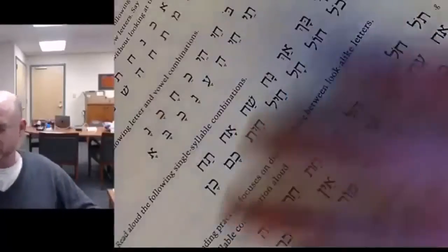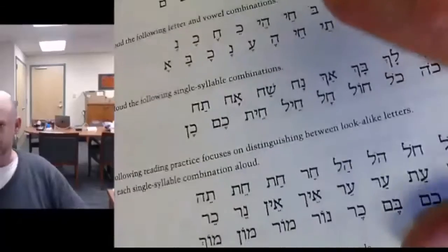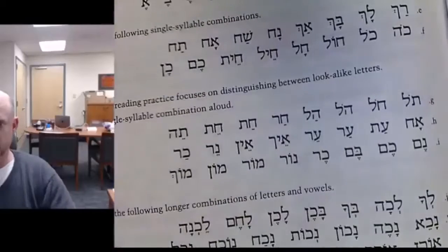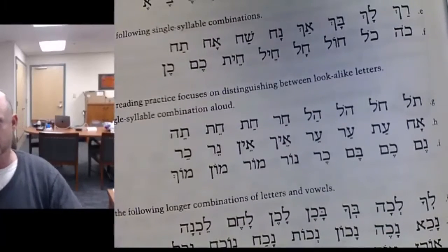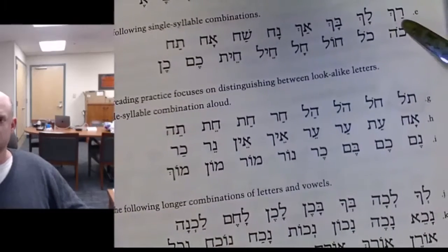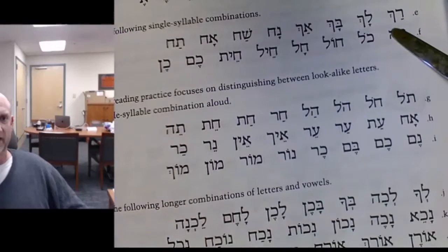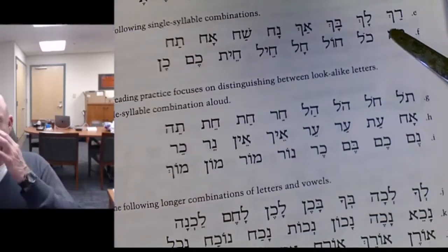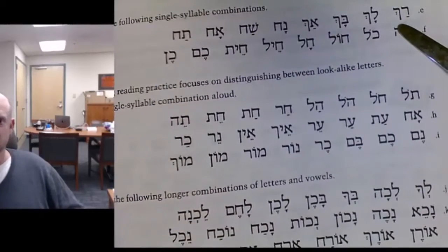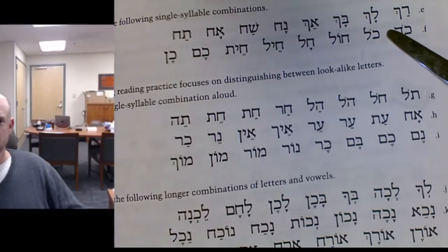Okay, so let's go and look at them, and you can tell me which ones. Which one did you have a problem with? We got stuck on line E, because it's Ra, and then it's a final Ch. So let's talk about it. You've got the 2 dots in the final ch. Again, it has a name, but the final ch means it ends the syllable. So this one would be how? Rach. Very good.